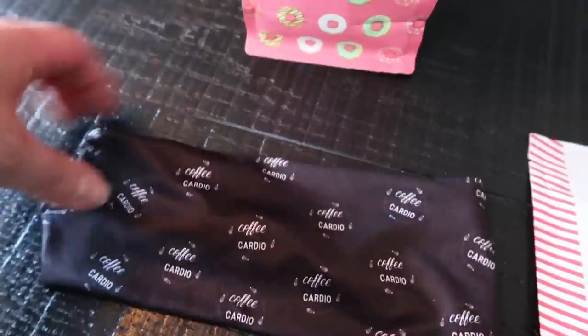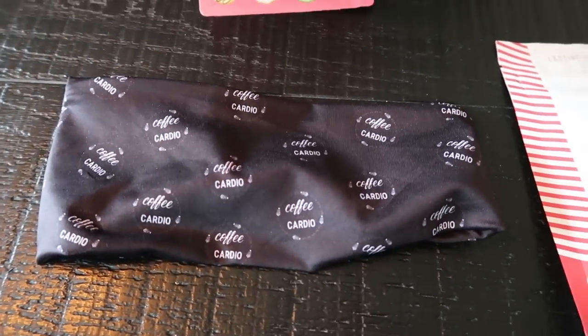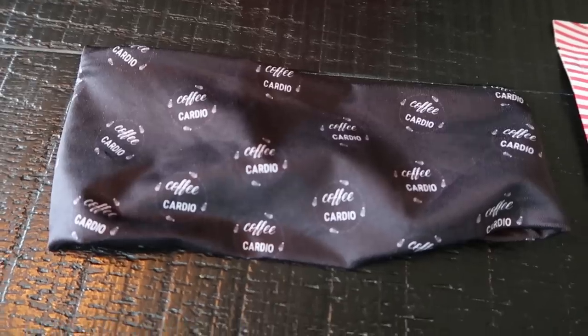And then I got this for free with my order, which was really cool. So this is a Coffee Over Cardio workout headband, with the cute little knot. I'm super excited about that to wear to jazzercise. I like wearing these because they wick up the sweat as I'm working out, so it's not dripping in my face. So how nice that I got that for free.